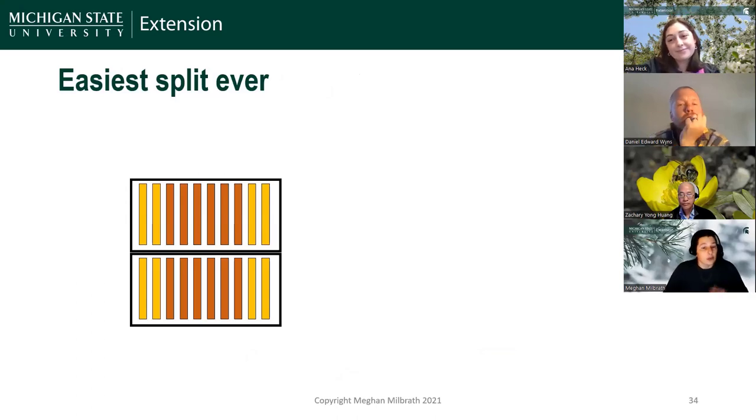This one, I don't actually know the official name. Someone taught it to me. And I call it the easiest split ever because I think it's actually even easier than the walkaway split for some people. But basically in this slide, the brown is kind of the brood comb and the yellow is what would be honey-ish, but it doesn't even really matter what's on the comb.